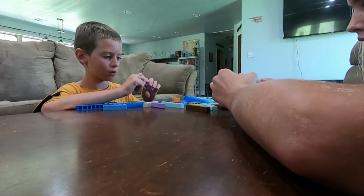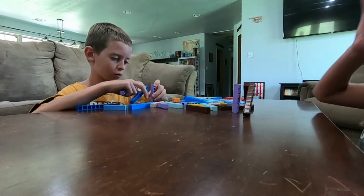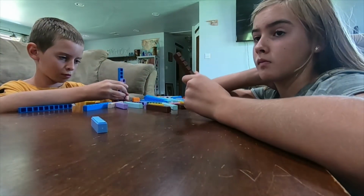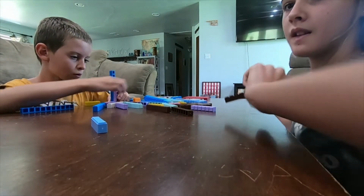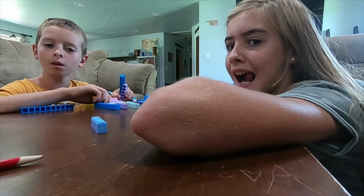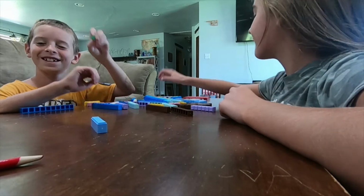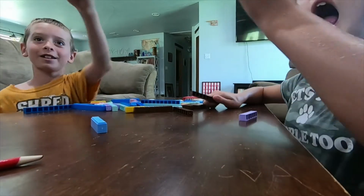Okay, so our goal for today's lesson is to memorize which block corresponds with the correct number. So I'm going to hold up a card, and we're going to race. We're going to see who can find it the fastest. Are you ready? Ready, set, go. Oh, we only have one. Okay, ready, set, go. Found it.